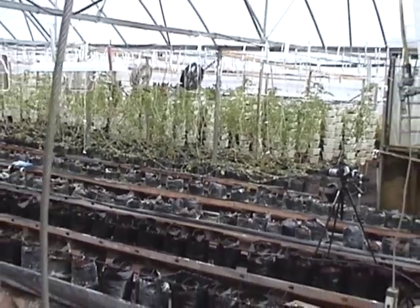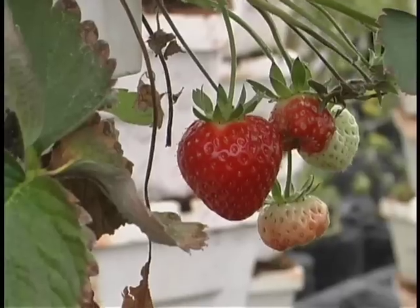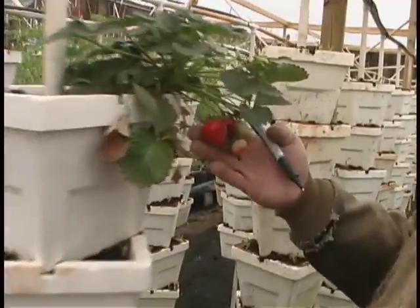And then down here, there's one strawberry. Well, yeah, see, there's a ripe strawberry right there. Yeah, there you go. Strawberry in February.